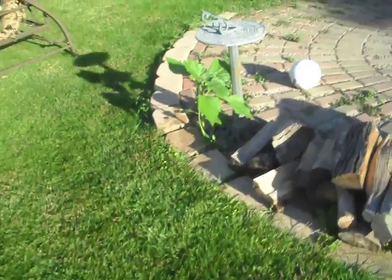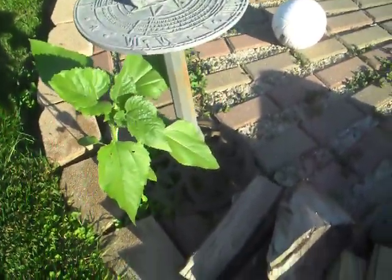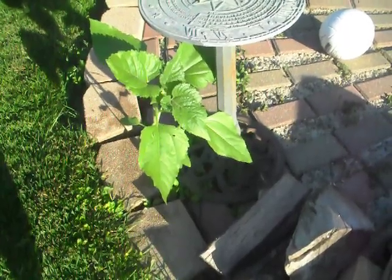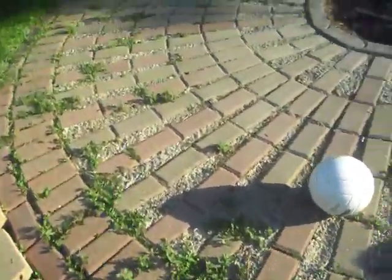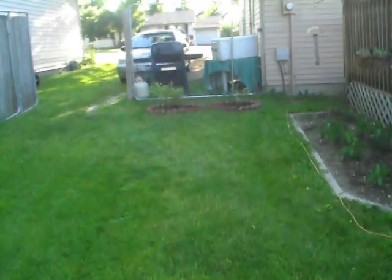And the sunflower, I still haven't moved it yet. I'm just going to leave it there. See how it does. I'm going to have to move this thing though. Okay, let's go around the front. See how your flower is doing.